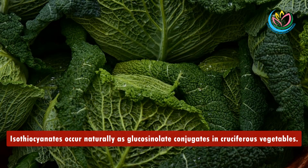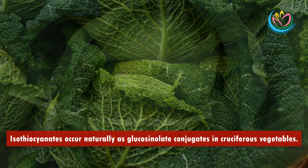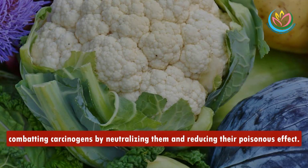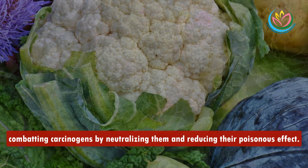Isothiocyanates occur naturally as glucosinolate conjugates in cruciferous vegetables. They are sulfur-containing phytochemicals with strong anti-cancer effects, combating carcinogens by neutralizing them and reducing their poisonous effect.